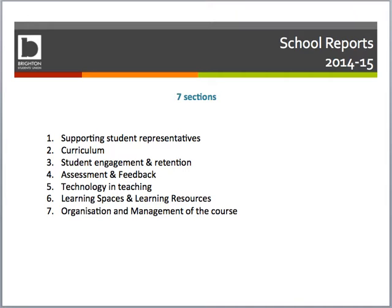Number 1. Supporting students' reps. We take data from your course rep survey and from our student-led research and see if there's anything the school said they would do to help support school reps that they're not. Section 2. The curriculum. This one is about making sure that what you're learning is what they said you'll be learning. For instance, they said that all courses should have transferable employability skills and that all teaching will be informed by research.